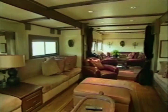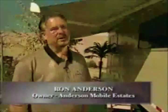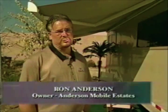Anderson Mobile Estates builds some of the highest-end mobile homes for Hollywood stars. This one was tailored to the specifications of Will Smith. This is the Aspen. Now this unit has a full bedroom upstairs, full-time bedroom.